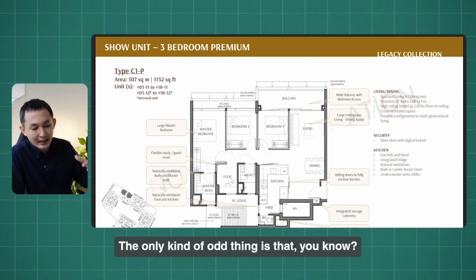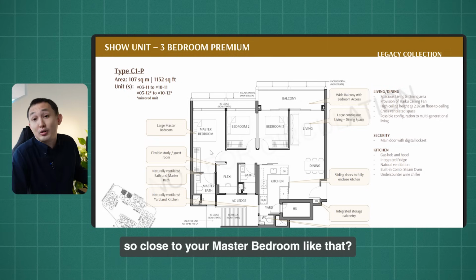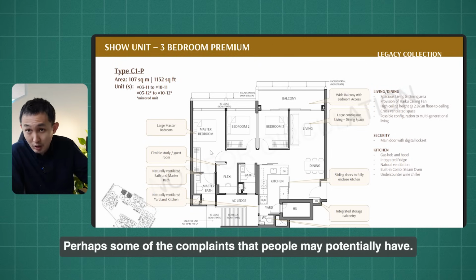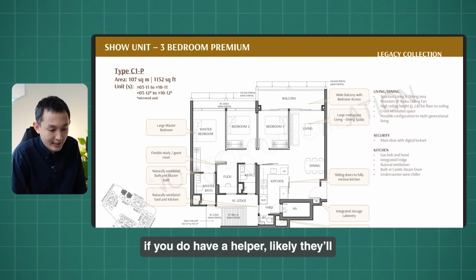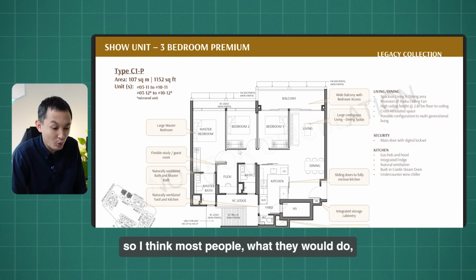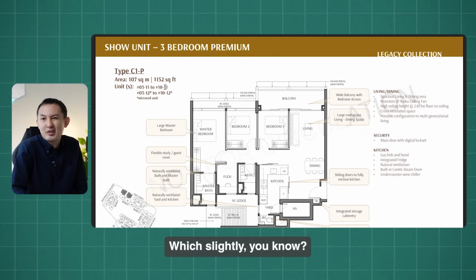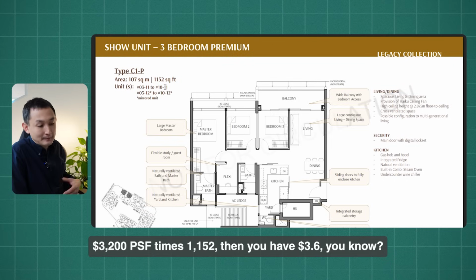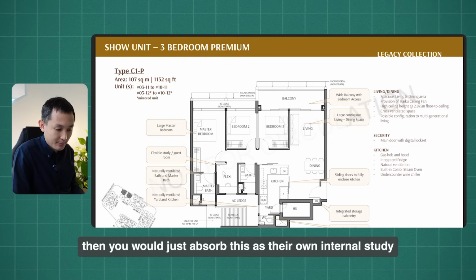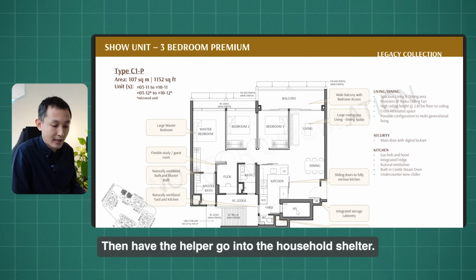The only kind of odd thing is that if you do have your helper here, do you want to have your helper so close to your master bedroom? Like that's perhaps some of the complaints that people may potentially have. But if you do have a helper, likely they'll go into the household shelter lah. So I think most people, those that can afford this kind of sizing, which likely 3,200 PSF times 1152 lands you at 3.6, if they can afford, then they will just absorb this as their own internal study within their master bedroom or as a study area lah. Yeah, then have the helper go into the household shelter.